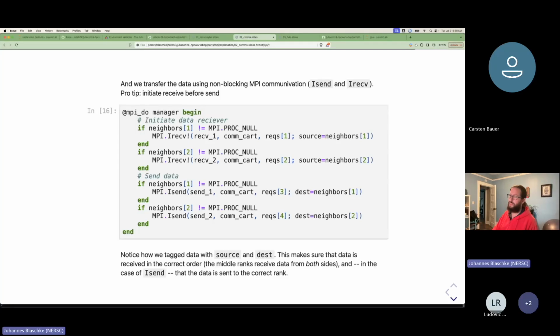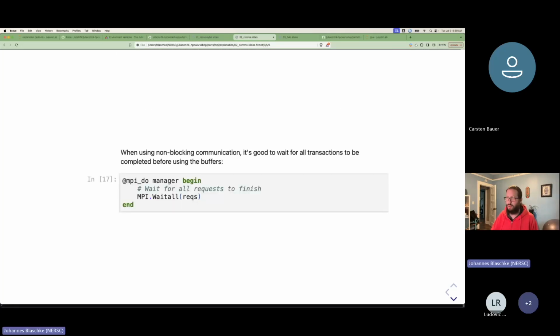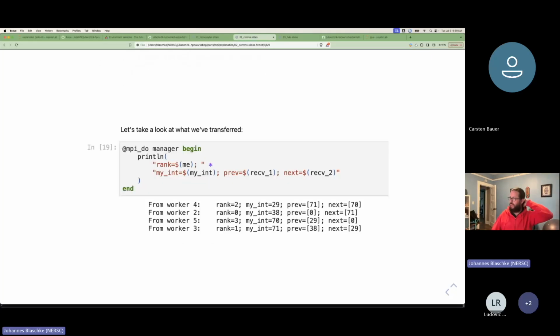And really, really important, we have to block now. Why? Because my receives are going to write into buffers. If I charge ahead and look at the state of the buffer before MPI is done with it, there might be corrupt data in there, or there might be no data in there. It might also be data, right? So it's always good practice before touching our buffers to do a wait all until we know that the buffers are safe to touch. And now we can look at what data has been transferred.